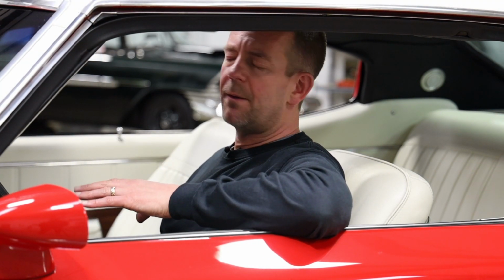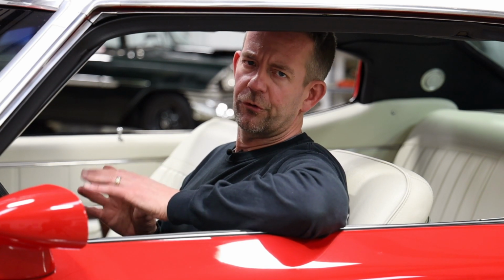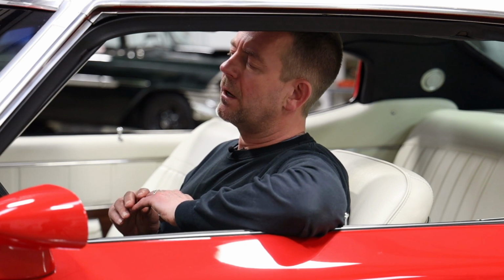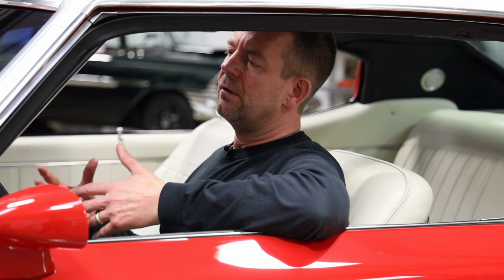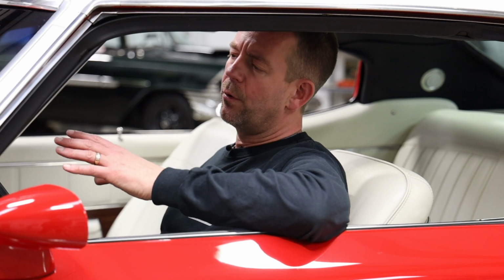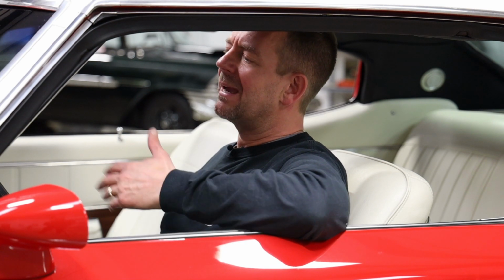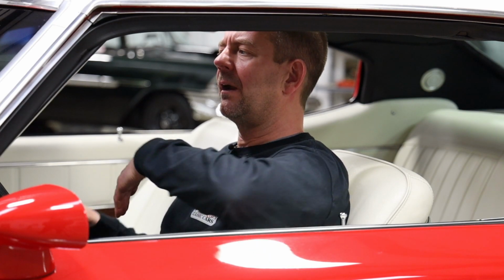It does have a Rytec suspension setup. It actually has Rytec coilover adjustable shocks, which are great. And it also has strong arm control arms. It has oversized sway bars, so it really, really handles well. It also has Wilwood power four-wheel disc brakes. The rotors are actually drilled and slotted. It's got black calipers.